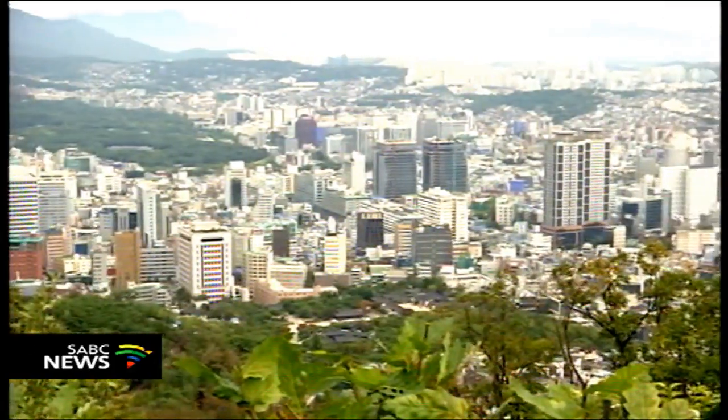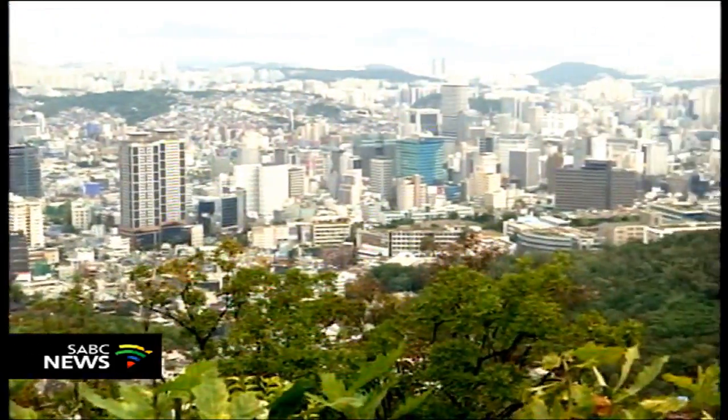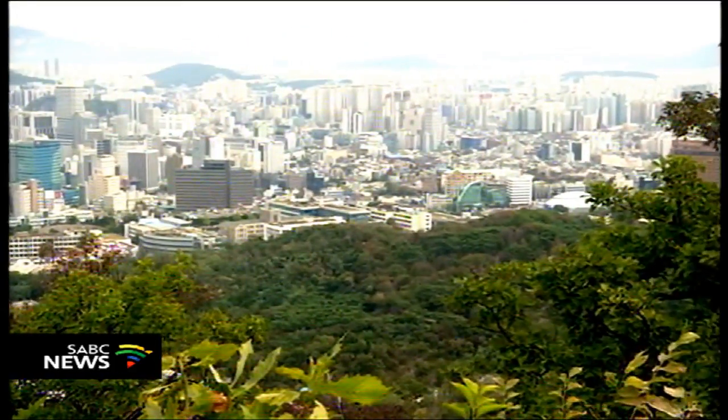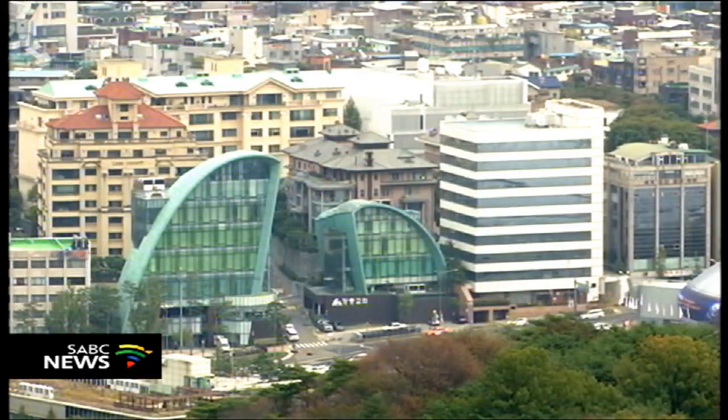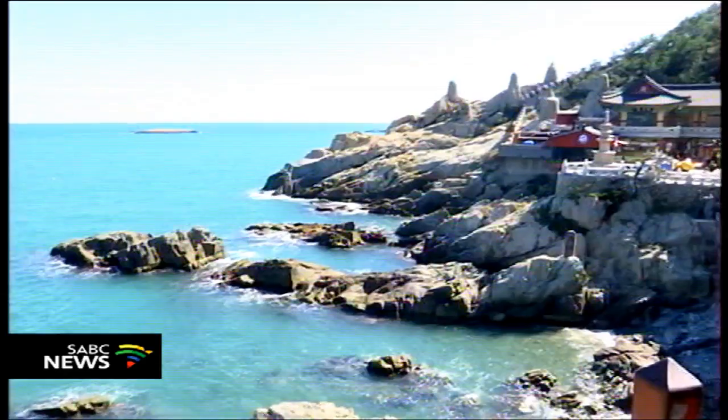Among South Korea's steel skyscrapers and bustling city lies the calming beauty of over 900 traditional Buddhist temples. It is here in the coastal city of Busan that you can go and explore these temples, find tranquility and even meditate. Nestled on a beautiful cliffy coastline in southeastern South Korea is Busan. It's the second largest city in South Korea with a population of over 3.4 million people. Busan is around 325 kilometers away from the capital city Seoul.